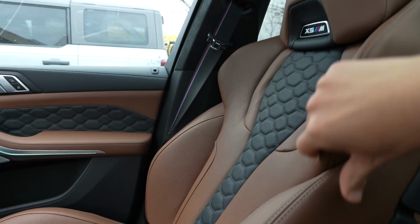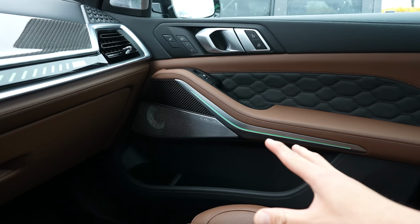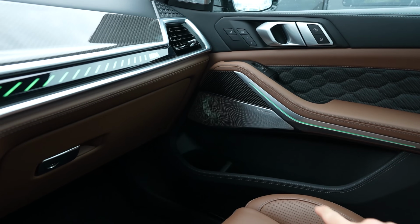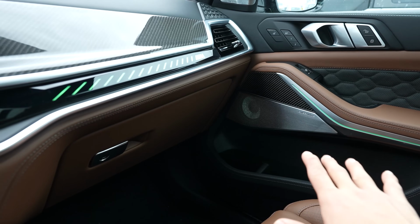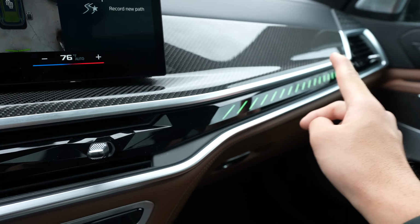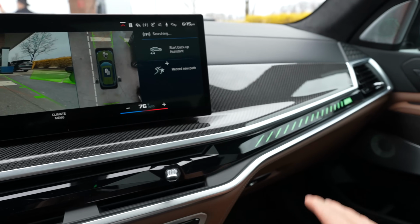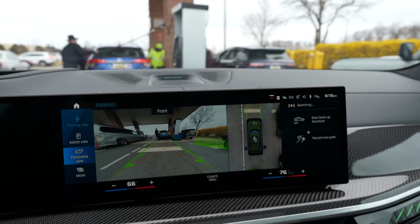The X5M, these are very aggressively bolstered seats. The pattern extends on the doors. Very nice ambient lighting all over the interior. I love the lighting at night. The Bowers & Wilkins speakers light up, get the logos there. This activates with the interior lighting and also can show status of different things. Another really cool touch. M logo there, carbon fiber up here, leather extended there, Bowers & Wilkins speaker.